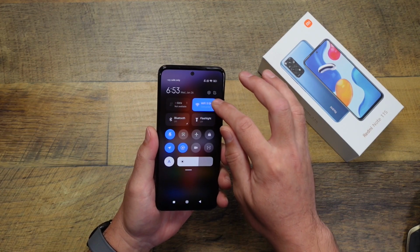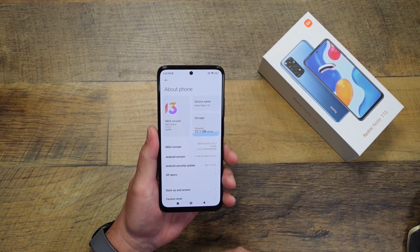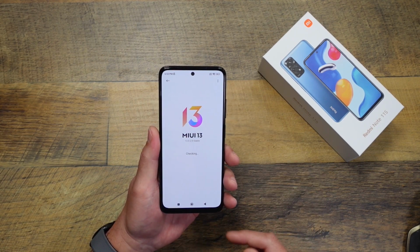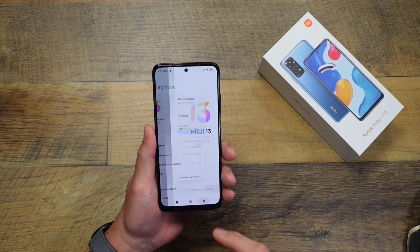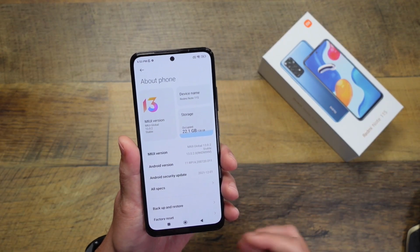We can go into the settings and check that out. You can see here it is running MIUI 13.0.2 out of the box. There is no update right now, and this is running the December security update, so December 2021 security update.